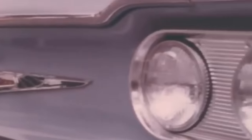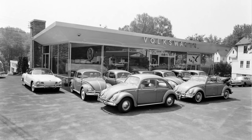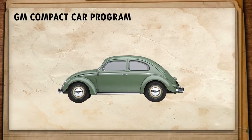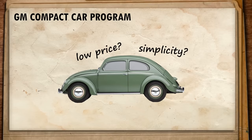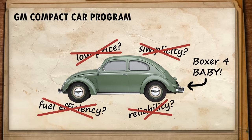The Chevrolet Corvair is arguably the most well-known of the bunch. It was Ed Cole's engineering passion project, and on top of that, had to compete with the growing numbers of foreign imports, mostly the German Volkswagen Beetle. GM tried to figure out what made the Beetle so attractive in the first place. Was it its low retail price, its simplicity, its fuel efficiency, or its terrific reliability? Nah, it must have been the flat four boxer engine mounted in the rear.